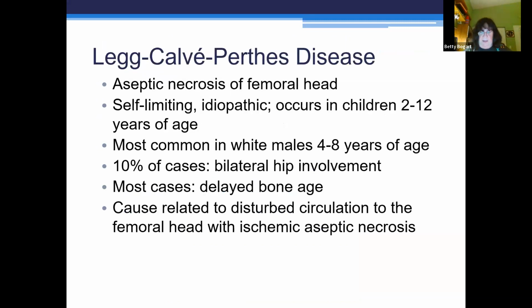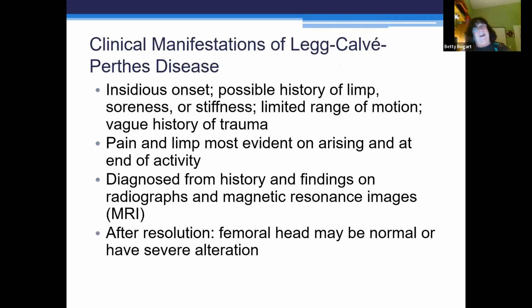Legg-Calvé-Perthes disease is an aseptic, see, no infection, necrosis of the femoral head. So you've got this femoral head going right into the hip joint, and somehow blood supply stops and it becomes no blood supply there, and it starts to degrade that hip joint. So it hurts and it's painful. Common in white males ages 4 to 8. They sometimes will end up with osteoarthritis as they grow older because of this.